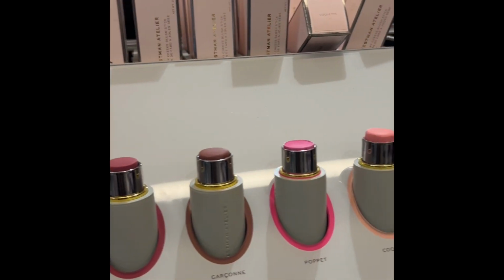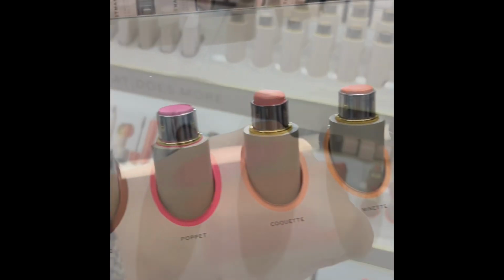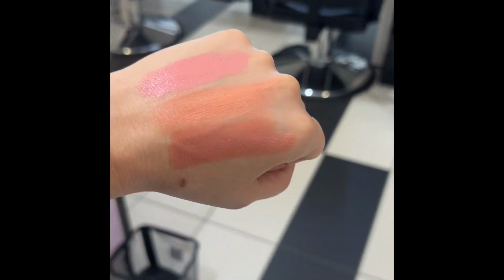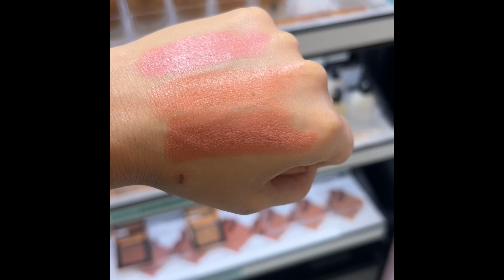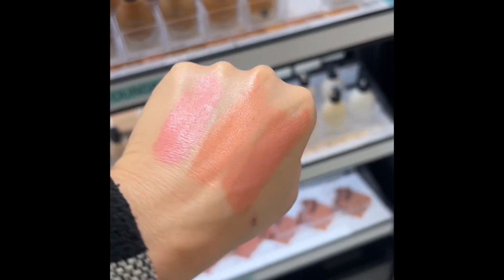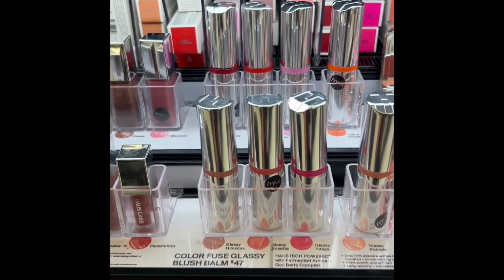Then on the blush trend again, I went over to Westman Atelier to look at some peachy colors. So I swatched Coquette on the top, Minette in the middle, and then Chouchette on the bottom. These are gorgeous peachy shades. The formula of Westman is amazing. So help me decide, which one should I grab? They're all beautiful.